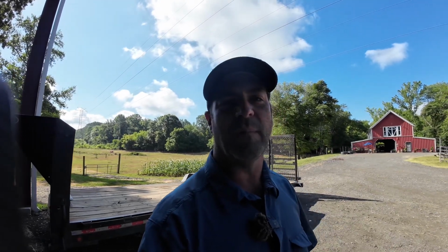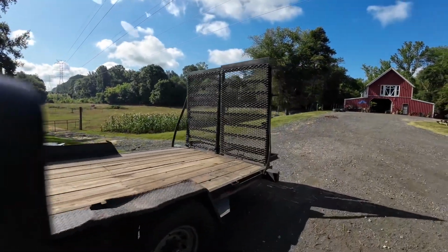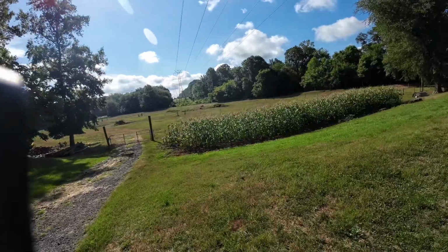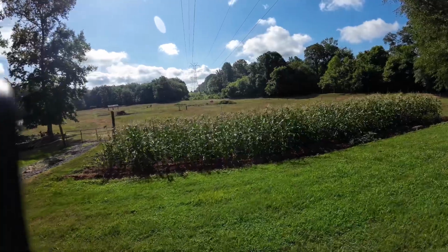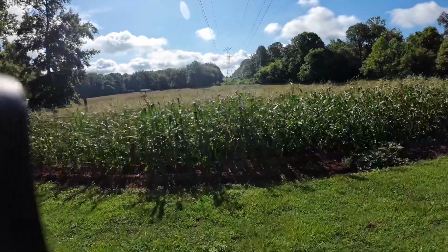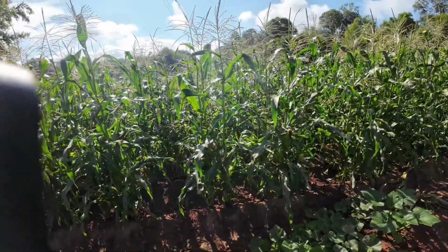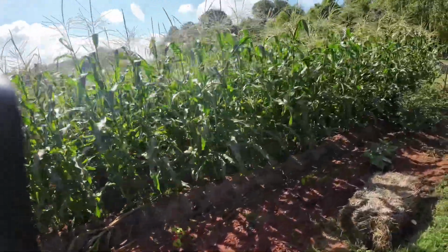Wanted to give y'all a quick update on the old garden. Y'all haven't got to see it in a while. The Silver Queen has tasseled out. As of right now, it's June 29th. Corn is looking great. We're dry, so we're having to water, but she's silking out, won't be but just a little while. We'll have corn here in a couple more days. It's starting to fill in.